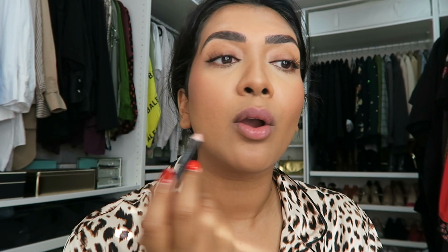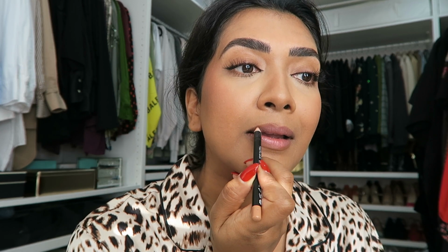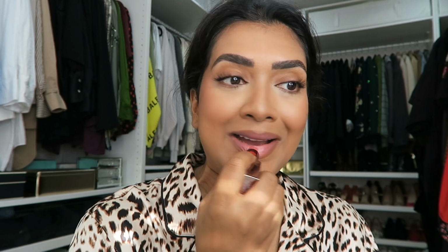Can you see I'm just overlining? Look at the difference this has already made. The color inside doesn't look so crazy anymore. Now, see?